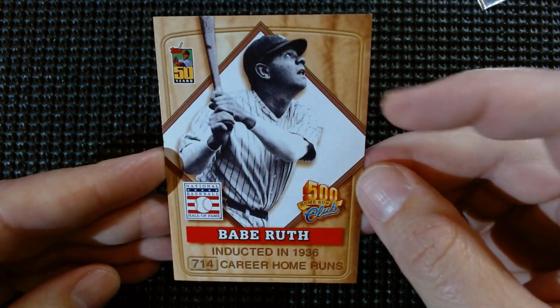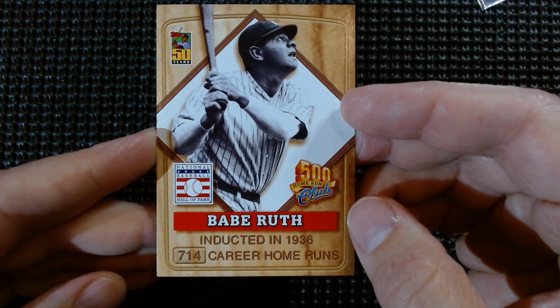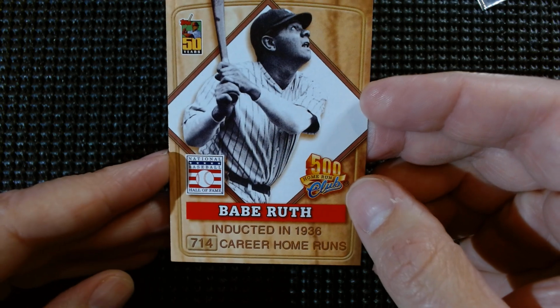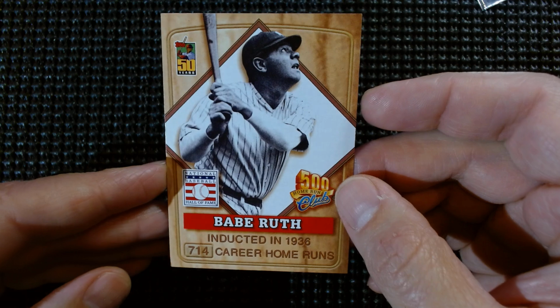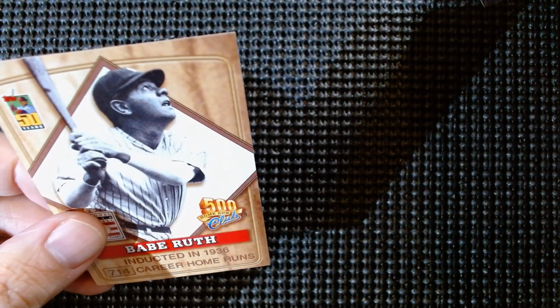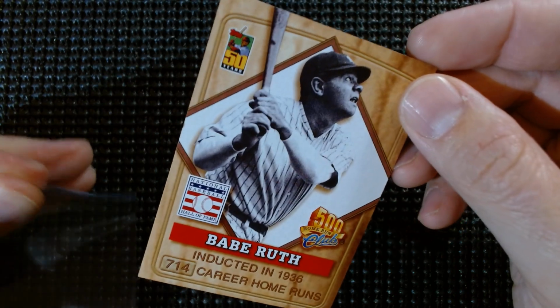Babe Ruth with the wood grain like a bat there. Inducted in 1936, Hall of Fame. It's got the Hall of Fame logo there. That's a super cool card, people. I don't know how anyone wouldn't want to have one of those. I think it's cool. I like old style classics baseball cards.